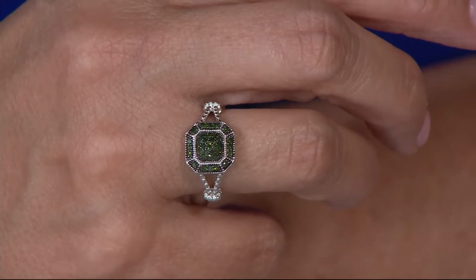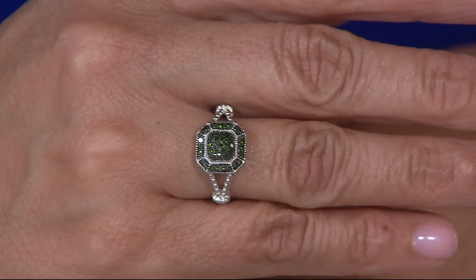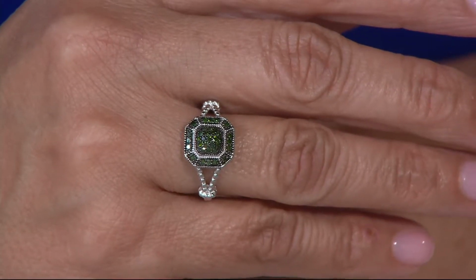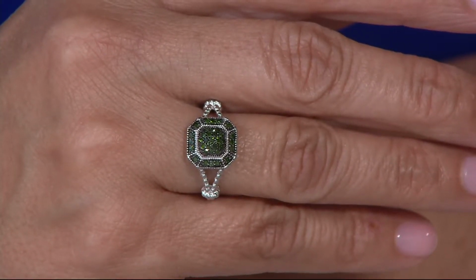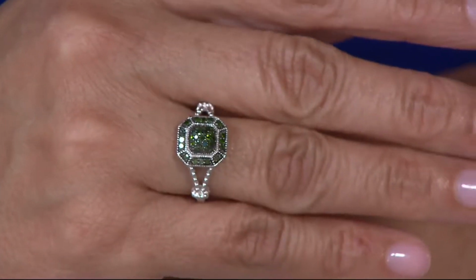We have reviews up on your screen. I was so excited when I opened my package. This ring is so pretty. She had bought the champagne and loved it. Purchased the champagne, love it. We'll be purchasing the blue. Please make it in 1 carat. I'll purchase that too. So happy.